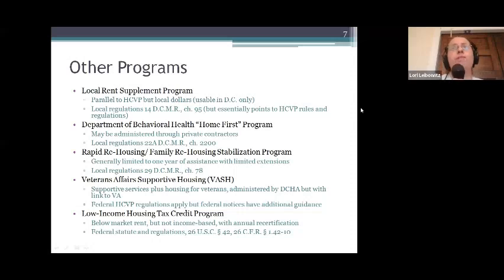Actually, a program that you will see commonly among clients is the Local Rent Supplement Program, sometimes referred to as LRSP. It's basically the same as HCVP, the Housing Choice Voucher Program. The local regulations are here, but essentially it's the same as HCVP. Actually, many clients don't know if they have an LRSP or an HCVP voucher.